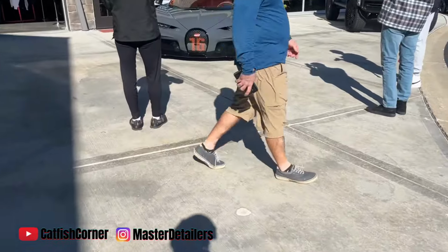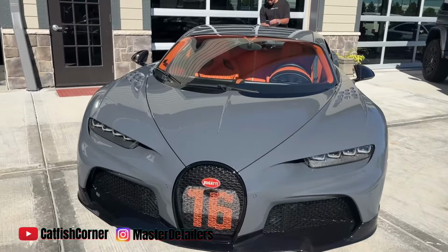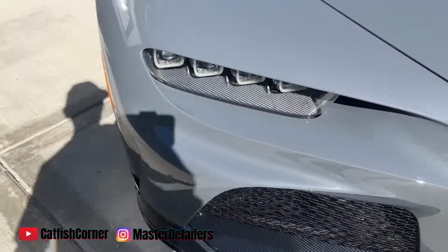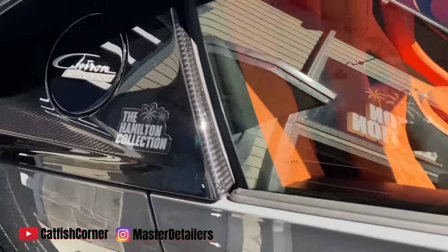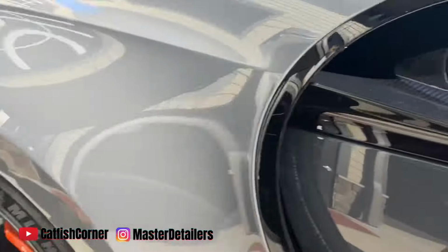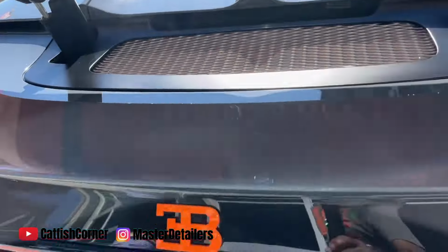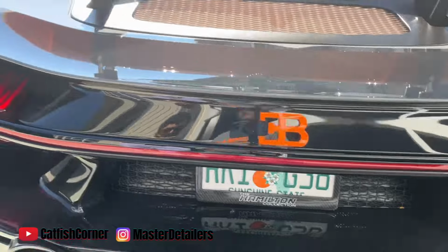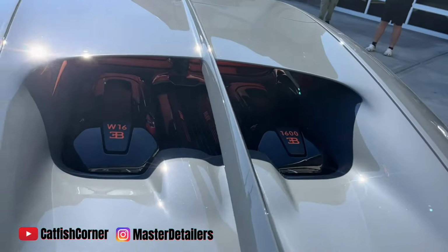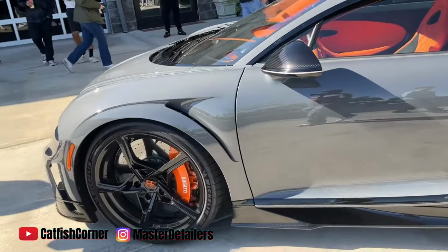He got the Chiron out here. Yeesh. Thing nasty. Look at the interior, guys. Sheesh. Carbon fiber. I might get me a sticker like that. I think I'm going to leave the one I got on my car. This thing is absolutely good. Look at the wing, man. Hydraulic wing on this one. Florida plates. Look at the exhaust. That's nasty. W16. Sheesh. Yeah, man. That's nasty.